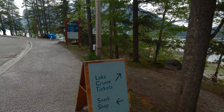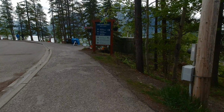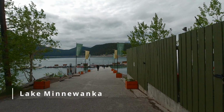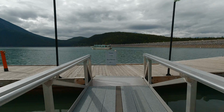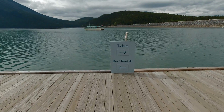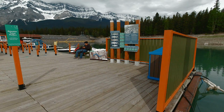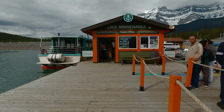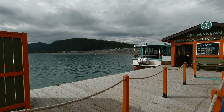Up next, we reached back to Banff for our next location, which is Minnewanka Lake. This is the largest lake in Banff National Park. To explore the lake, we had already booked a cruise. Now all we had to do was head to the ticket counter and check in to board the amazing Daughter of the Peaks 2. Now what's a ship without a good name?